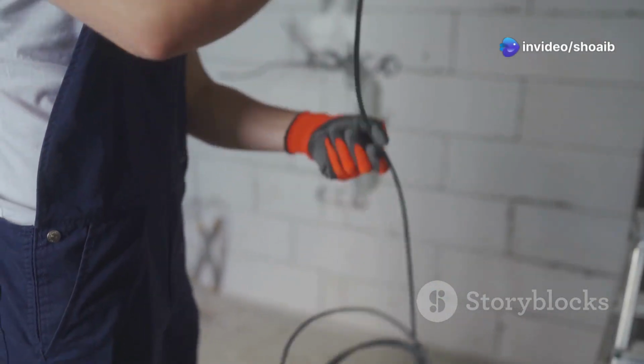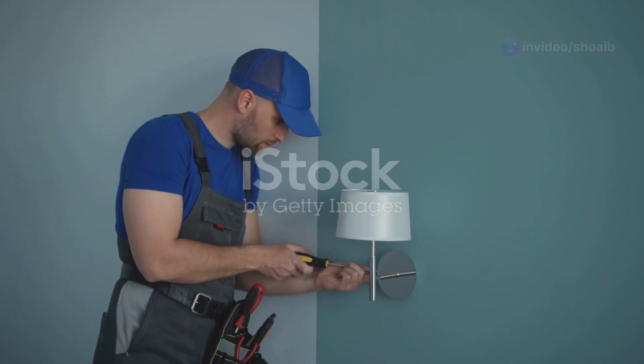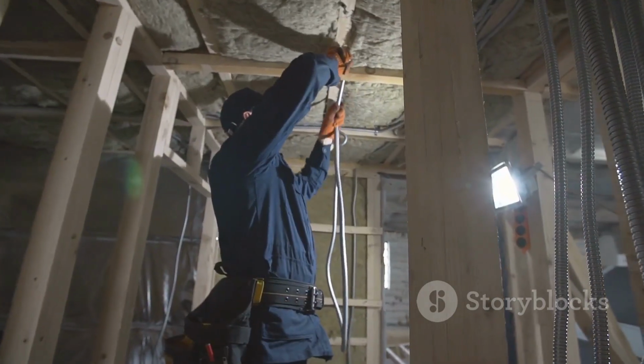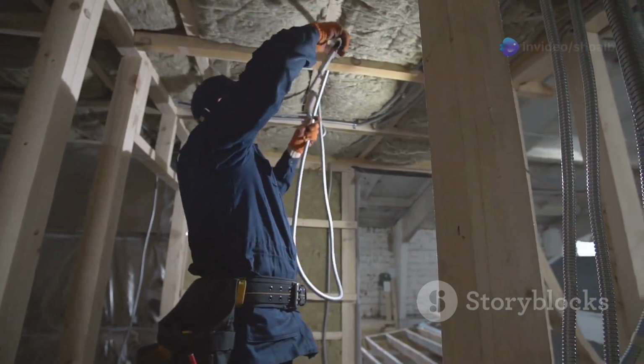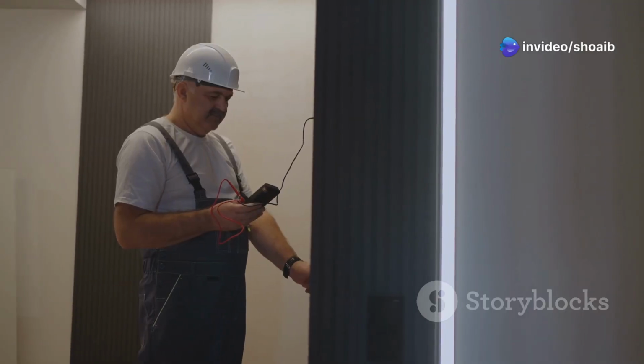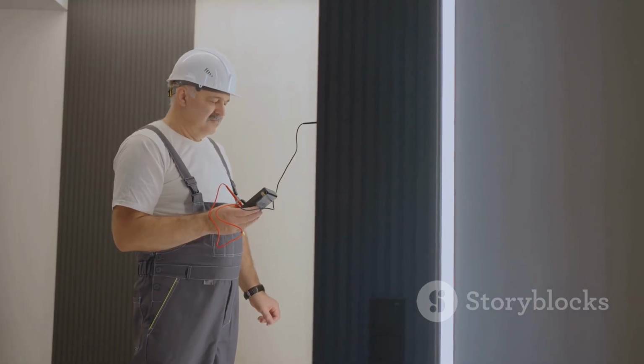Electrical work is a fundamental aspect of any construction project. It's not just about illuminating spaces, it's about bringing a building to life. From the moment construction begins to the day the building is occupied, electricity plays a vital role. A well-designed and installed electrical system ensures safety, functionality, and comfort for occupants.